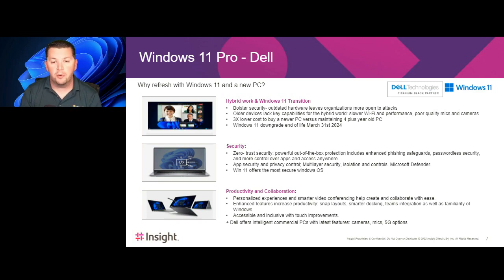So minimum requirements for Windows 11 is a secure boot enabled hard drive. So we're talking about solid states or NVMe type hard drives, that allow for secure boot and UEFI BIOS in order to do that. And a TPM 2.0 presence is also necessary. That's it. So if you have a Windows 10 device that already has those things ready, it could be upgraded to Windows 11.